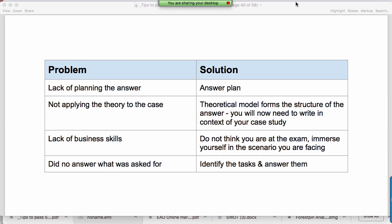Now, the theories are only good to structure your answer. Nothing more. You're not going to talk about these theories. Okay? Lack of business skills. You need to immerse in this case study, in the scenario you're facing. Don't think you're at the exam and then write the answer like a student.